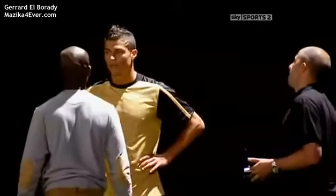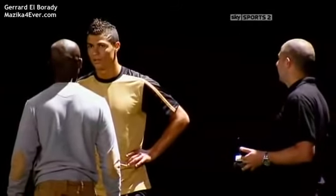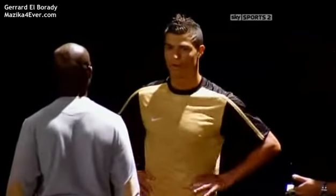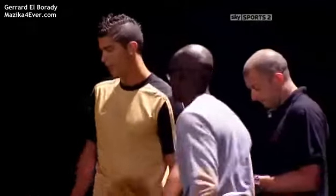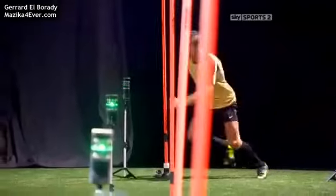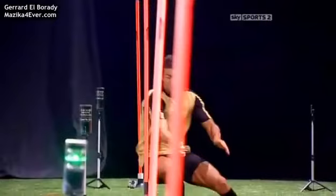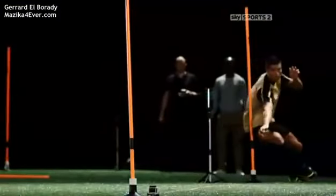What do you think? Well, because this is my type of work, I use this more in the game than running in a straight line. So this is more my profile, my style. Perfect. Let's get him set. Okay. Good man. Take your marks. Get set. Go! Ronaldo's style again has very little in common with the sprinters.